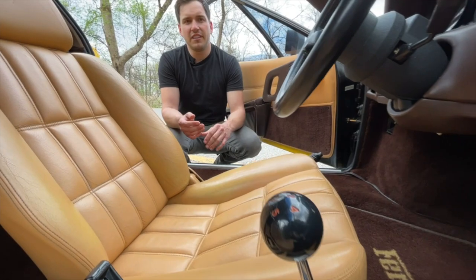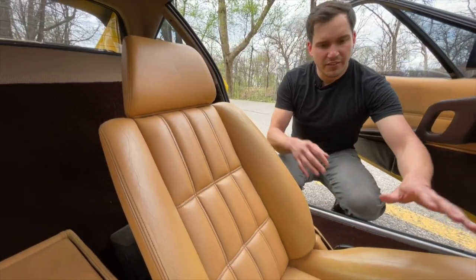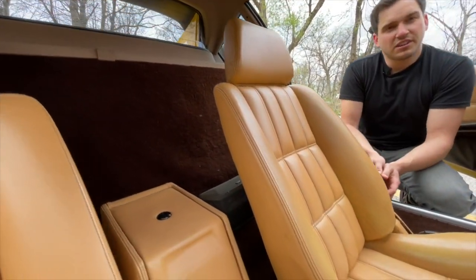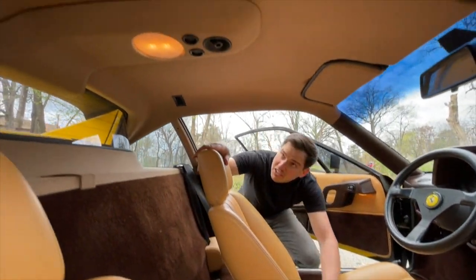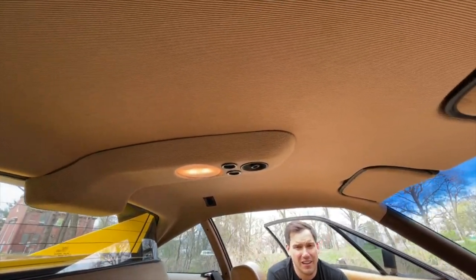As you can see here, the interior is as nice as the rest of the car. Very good original stuff. Natural tan leather seats. You can see bolster wear as you'd expect on a car with 25,000 miles. Headliners in very good shape. I always love these lights. Very cool design work from the 80s.